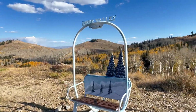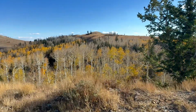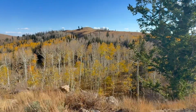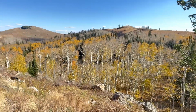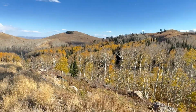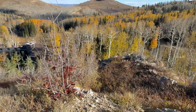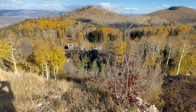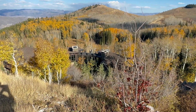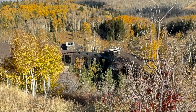At this point, we're about 9,000 feet up at the top of the ski lift. There are other trails that will take you higher, however, this was our limit for the day. As you can see, the views from here are spectacular. It is quiet and serene, so if you need a place to just get away from it all, this is definitely a great place to be.